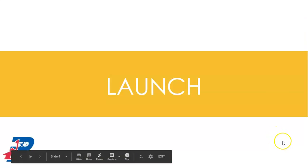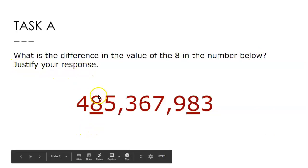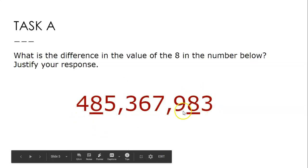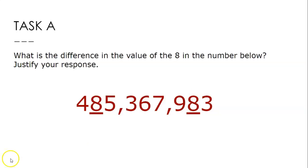Okay, let's go ahead and launch the lesson. Let's start with task A. It says, what is the difference in the value of the 8 and the number below? Justify your response. This entire number has 2 eights, and they're underlined for you. We want to know the difference between the value of this 8 and the value of this 8. Pause your computer and work this in your math journal. Come back to the video when you have an answer and compare it with mine.